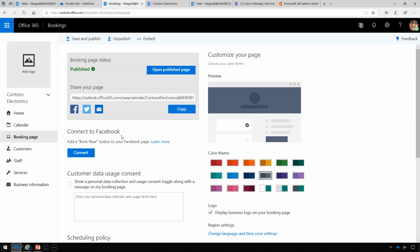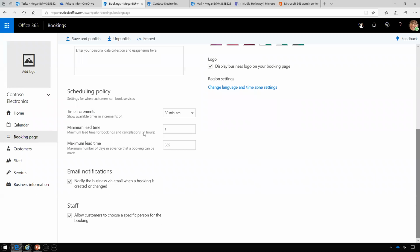You can actually connect this bookings page to Facebook. So if you have a Facebook page and you want it on there, you're able to do that. And you'll notice down here that we have some scheduling things. How many days ahead of time do they need to book, or in hours? That way you have enough lead time to be able to facilitate and deliver the service.